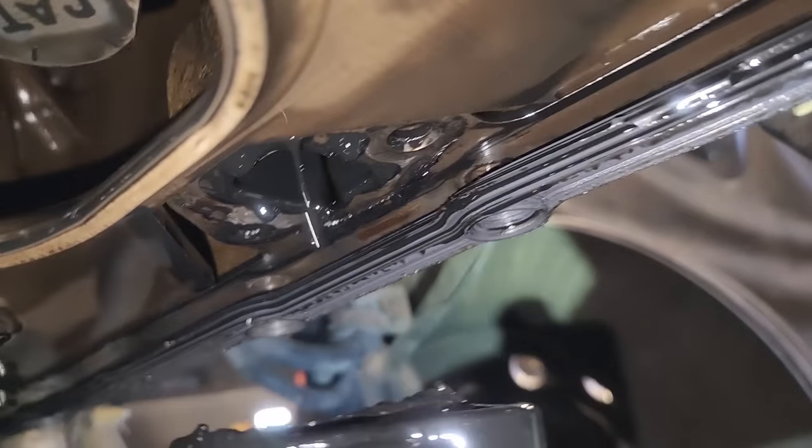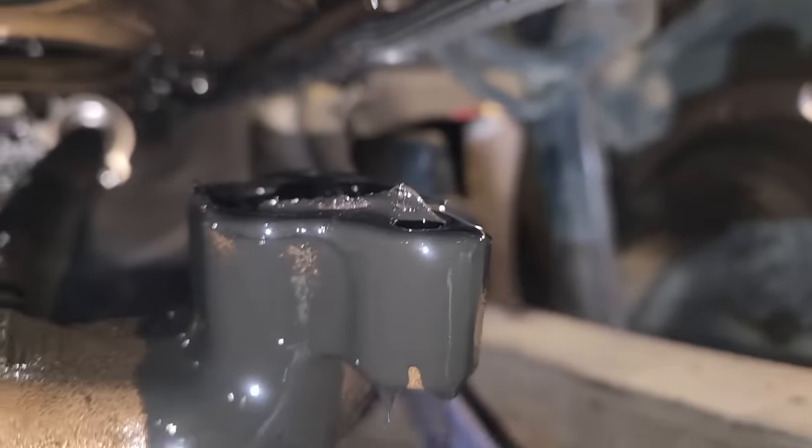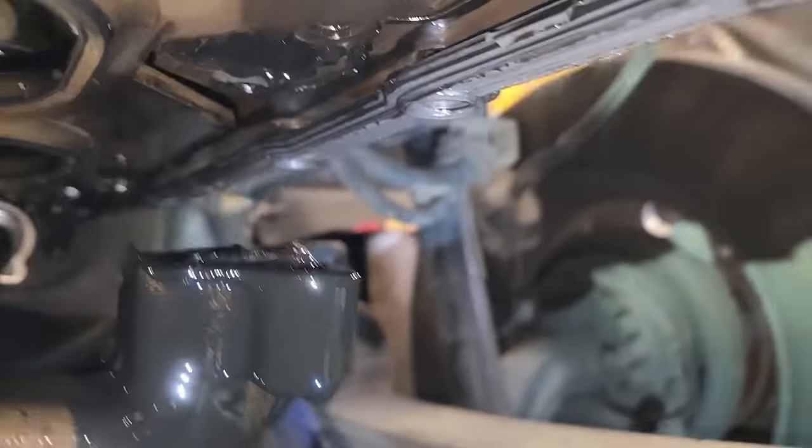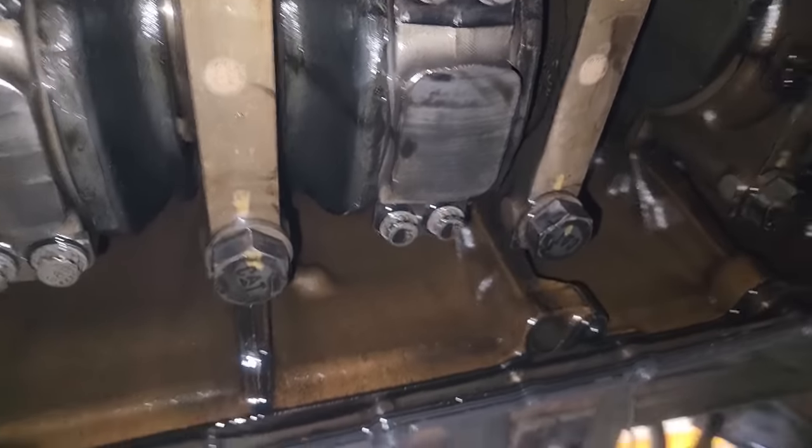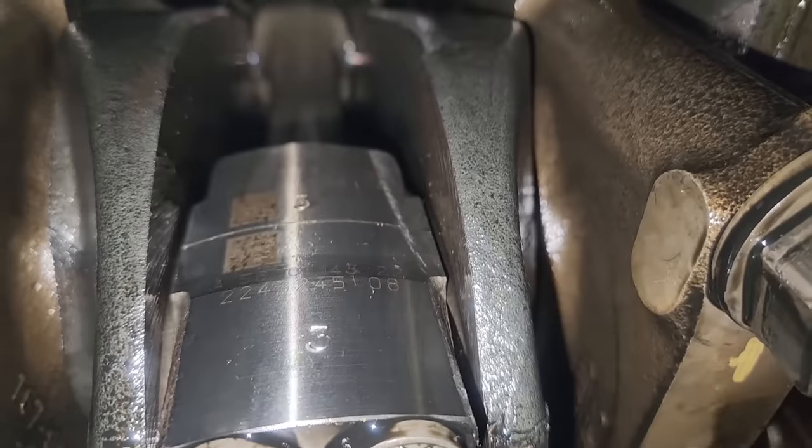But what is this? That's not oil. That is some sort of goopy junk. Did someone put silicone? Or no, this is anaerobic sealant. Someone put sealant on this tube. This tube does not take sealant. It does not take anything. It's a real nasty habit you got there. Yeah. There's no gasket that goes there. It's literally just the tube to the block. Don't put stuff where it's not supposed to be. So you can see we pulled it off here.